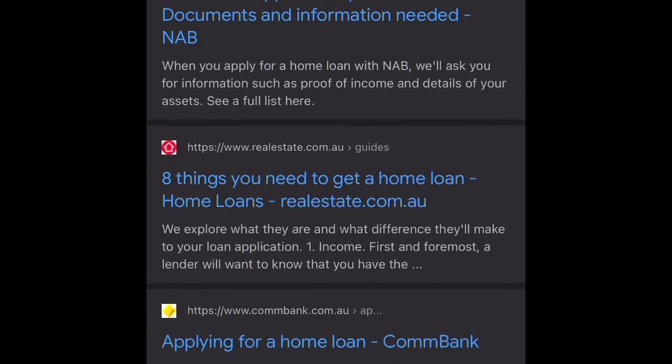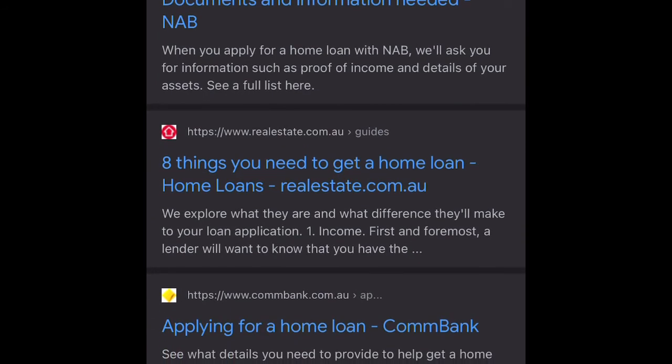NAB: when you apply for a home loan with NAB, we ask you for information such as proof of income and details of your assets. See a full list here. Eight things you need to get a home loan. Realestate.com.au: we explore the differences they'll make on your loan application.